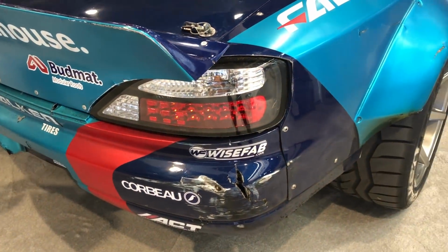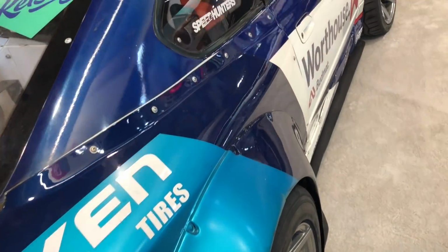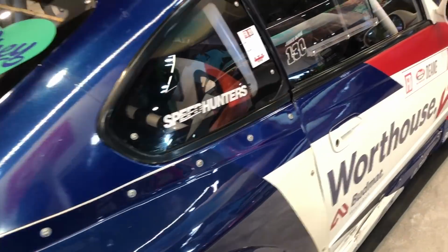The wrap. No, that's paint. Look. Look at all that. It's definitely wrapped.